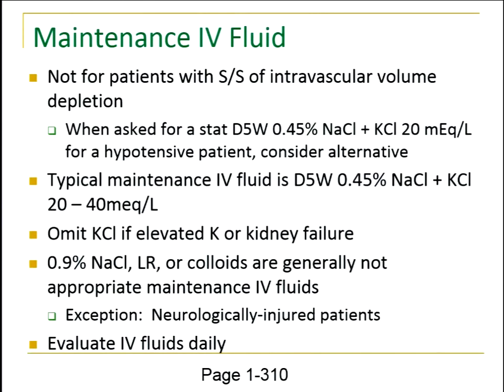The only exception to this, and this is in my intensive care unit that I work in, is we usually use normal saline for our maintenance fluid in most patients, because if someone has had a stroke or some sort of neurological injury, you want to be very careful not to let them get too hyponatremic. So you may see someone getting more normal saline, maybe even lactated Ringer's or Normosol with that sodium of 140.